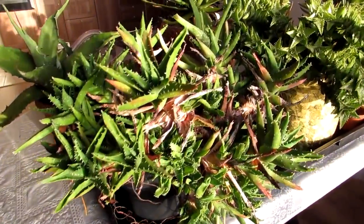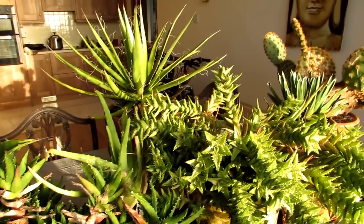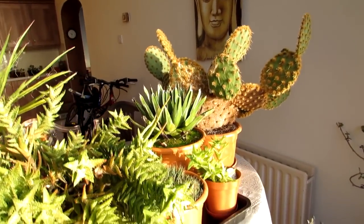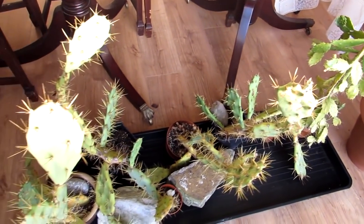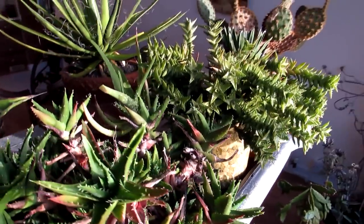Now this is the dining room where I've got a lot of my aloes and the agaves on the table here. They're all overwintering. My big Opuntia there also overwintering. And some more Opuntias here, also overwintering in there too. And then I'm going to take you into the office.